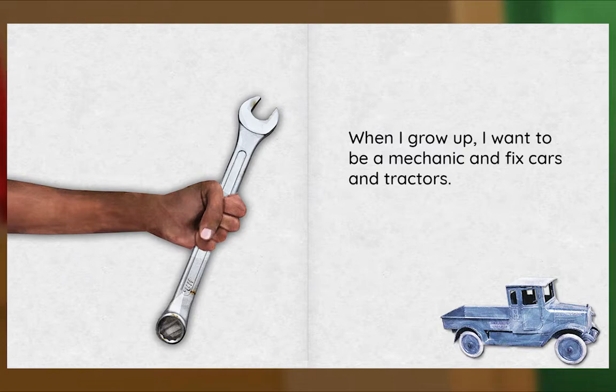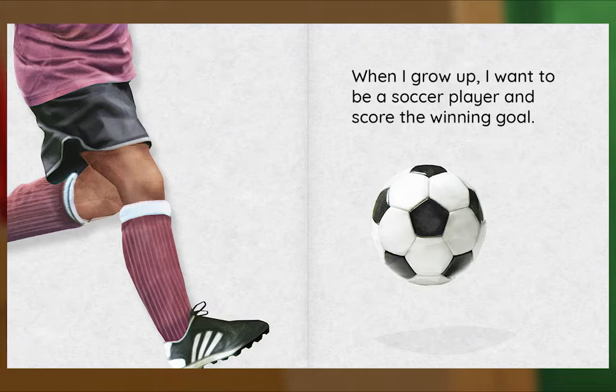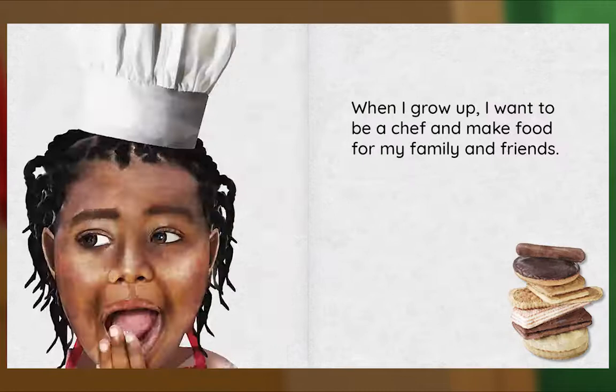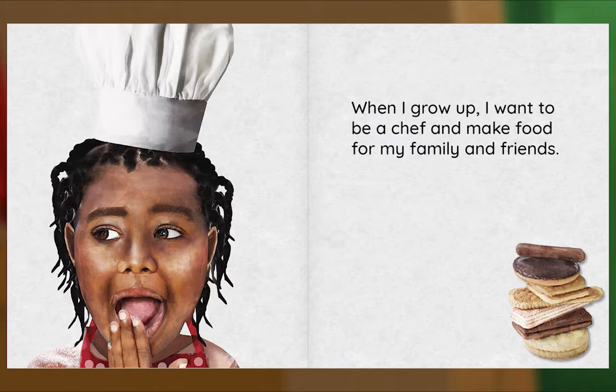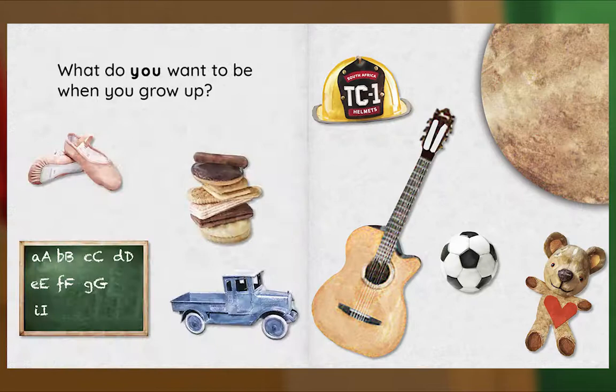When I grow up, I want to be a teacher and teach children to read and write. When I grow up, I want to be a soccer player and score the winning goal. When I grow up, I want to be an astronaut and fly to the moon. When I grow up, I want to be a chef and make food for my family and friends. When I grow up, I can choose whatever I want to be. What do you want to be when you grow up? The end.